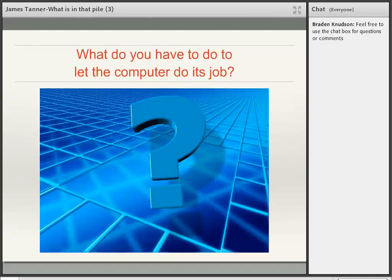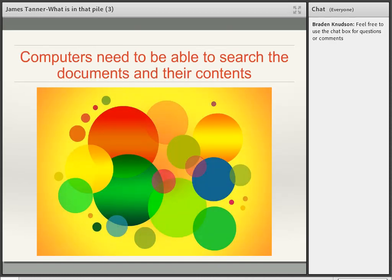And the second part is, what do you have to do to let the computer do its job? That's the base question here. We've been given these tools, these computers that can organize our material, so now we need to use them. First of all, the computers need to be able to search the documents and their contents. And that's our job. Our job is to put the material into a form that the computer can use to find it, because the computer is going to be able to search documents better, faster, and easier than we can.